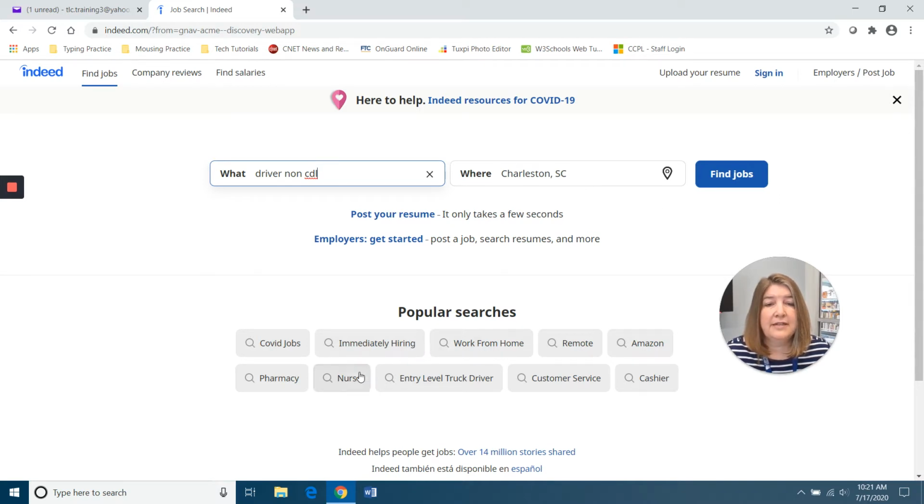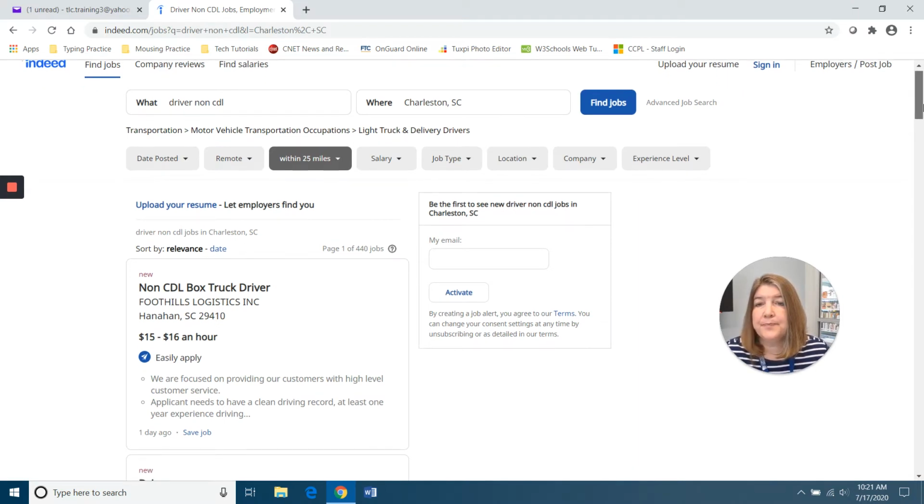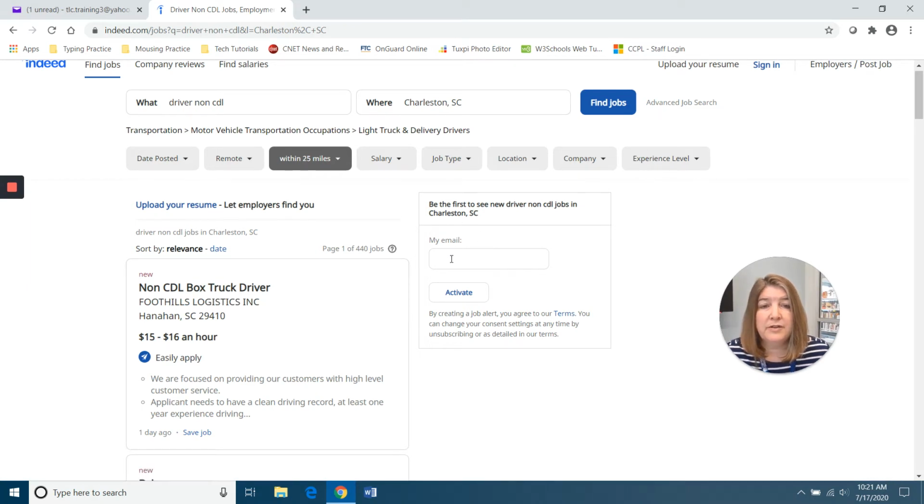I'll go ahead down here. You see it's got some popular searches today that will keep changing, or just links to post your resume. So let's go ahead and click on Find Jobs. Okay, and it comes up here for non-CDL jobs. You see the first one, it's new, at Foothills Logistics, Inc., and you can apply easily. Over here on the right, it wants you to put in your email, and it will send you information about non-CDL driver jobs.